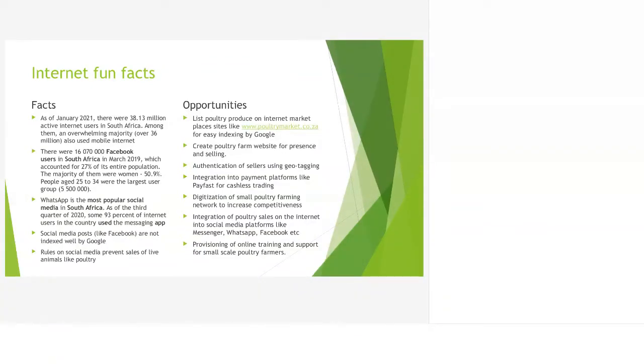And then there's also the opportunity to provide online training and support for small-scale poultry farmers using the internet. So that gives you a summary of the facts around the use of the internet in South Africa in the small-scale poultry farming industry, and the opportunities that presents.